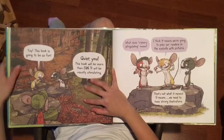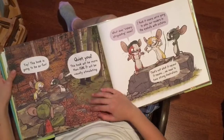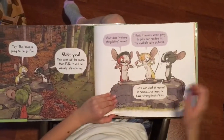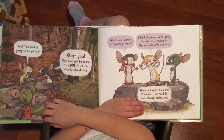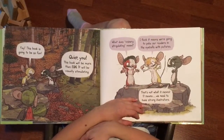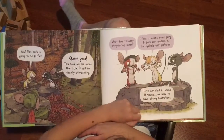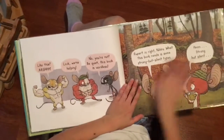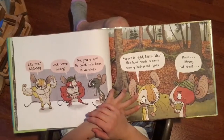Yay, this book is going to be so fun. Quiet, you. This book will be more than fun. It will be visually stimulating. What does visually stimulating mean? I think it means we're going to poke our ears in the eyeballs with pictures. That's not what it means. It means when you have strong illustrations. All right, like this. Look, we're helping.